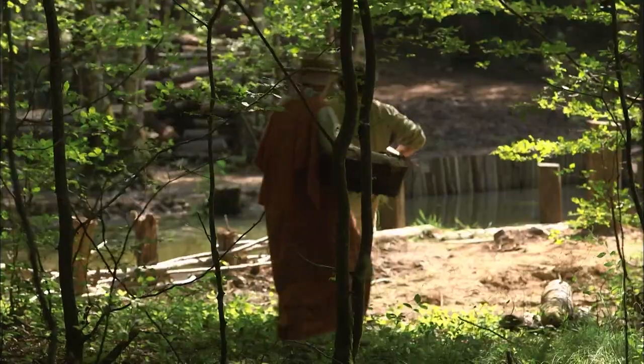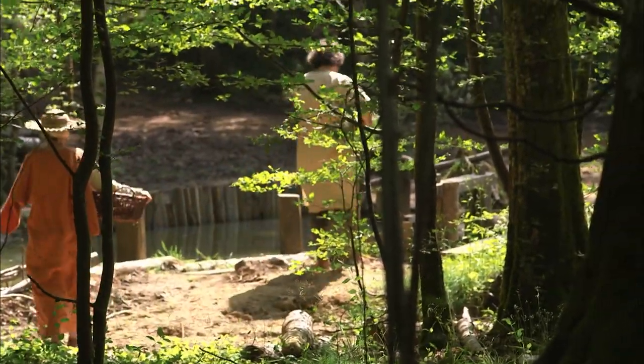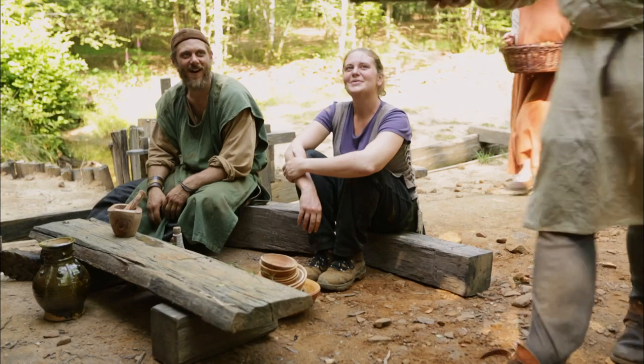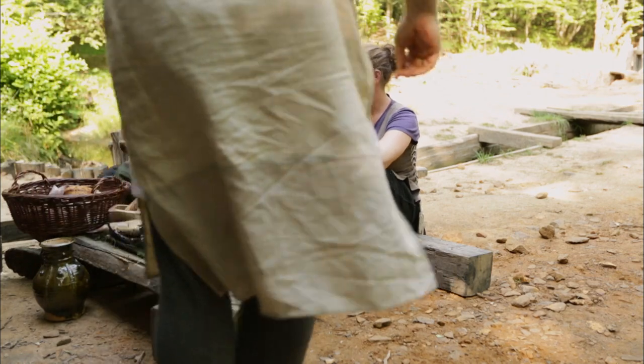Straight to table. The pike is ready for presentation to Sophie, Philippe, and others who worked so hard building the mill and gallery. Here we go. Wow, look at that. That's very impressive. Nice catch. Wow. Love to say I caught that myself.